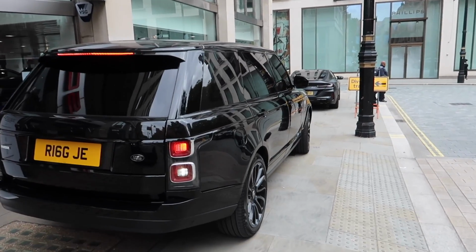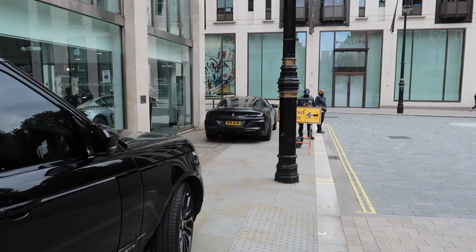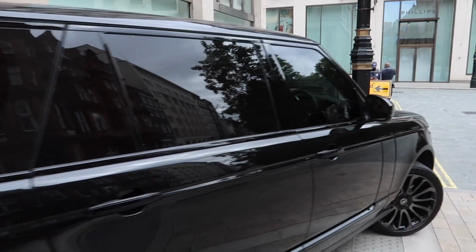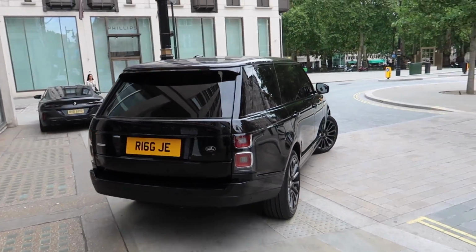So whilst we were doing bits and bobs, Archie just got a parking ticket. The parking warden over there didn't think to ask us to move. He just hid and ticketed it on the sly. Welcome to London. Lovely attitude on him as well, to boot. Lovely stuff. James is just moving the Range Rover.